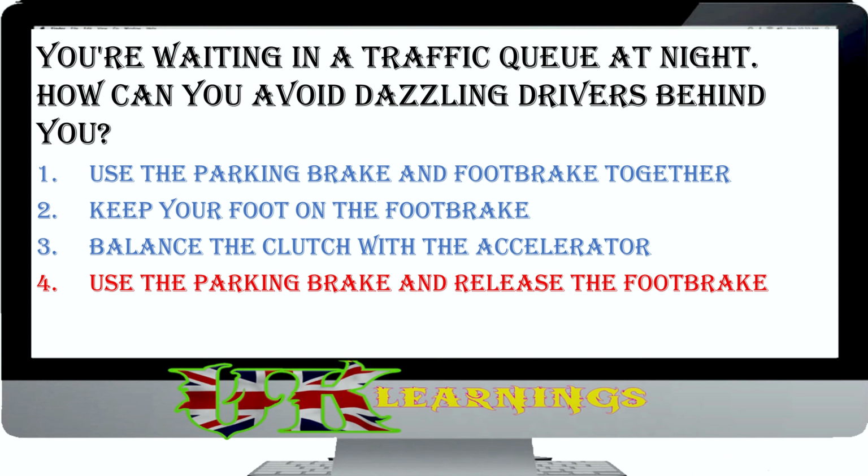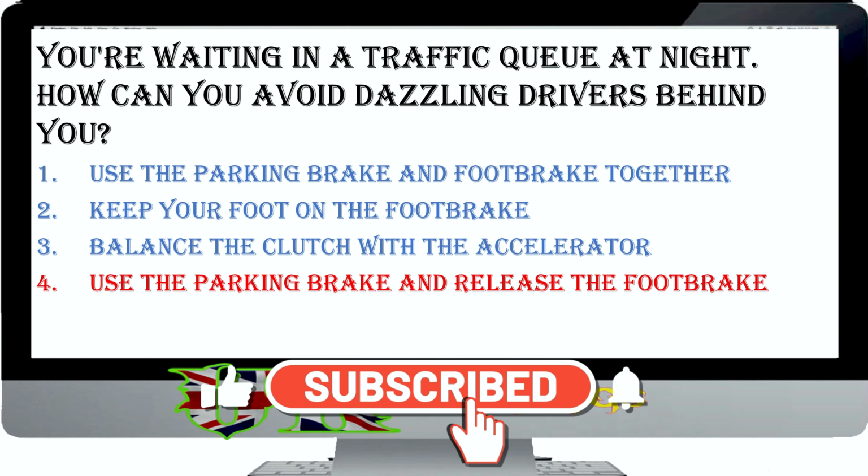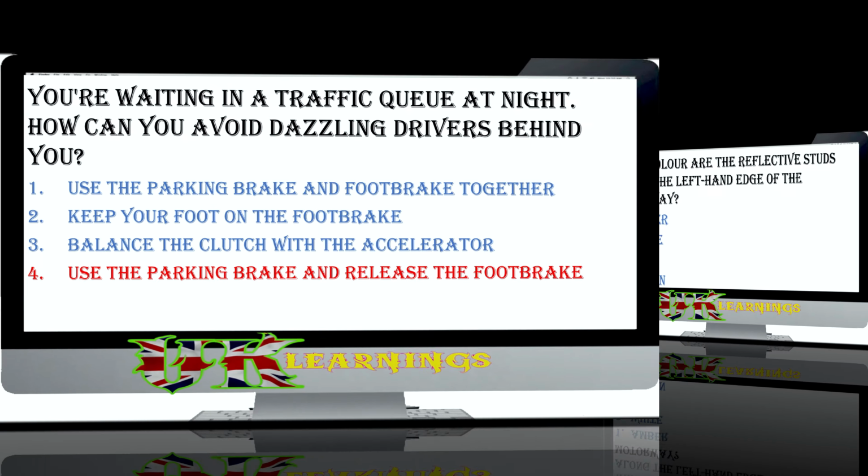In queuing traffic, your brake lights can dazzle drivers behind you. If you apply your parking brake, you can take your foot off the foot brake. This will turn off the brake lights so that they can't dazzle the driver behind you.